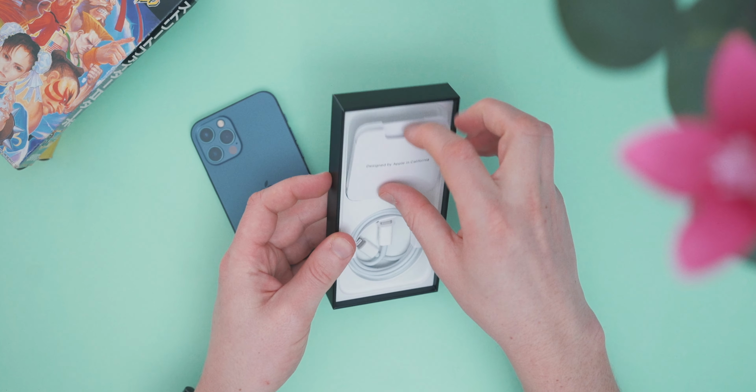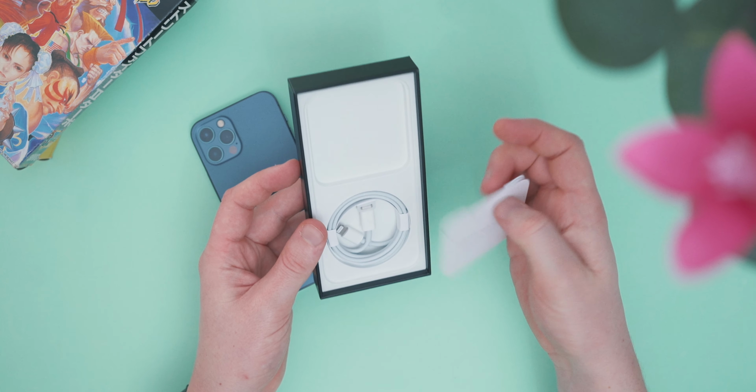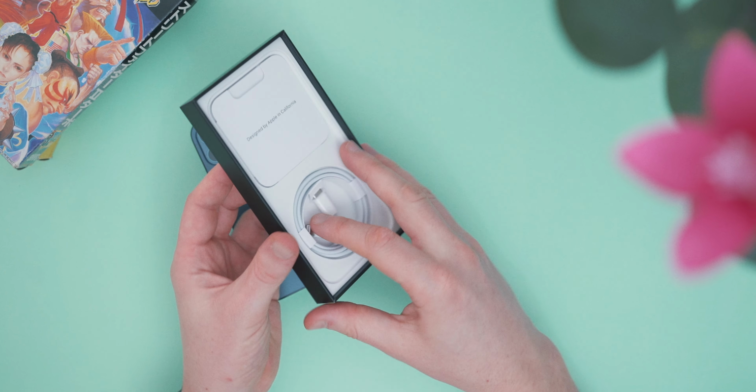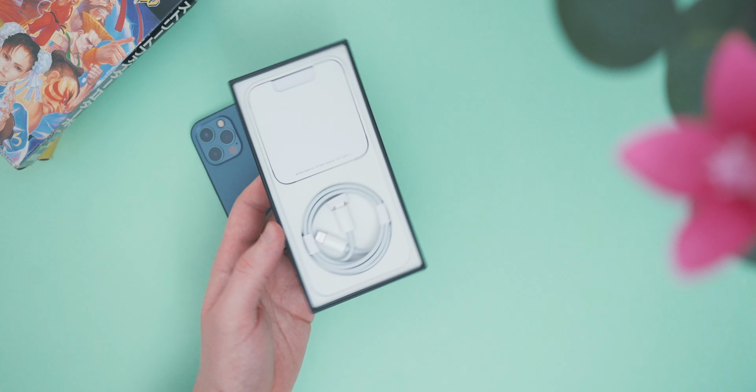So in the box, there's no headphones now either. It's literally just that cable. That's all you're getting, there's nothing else in there. So yeah, really small, tiny, minimal box. Let me know what you guys think about that.